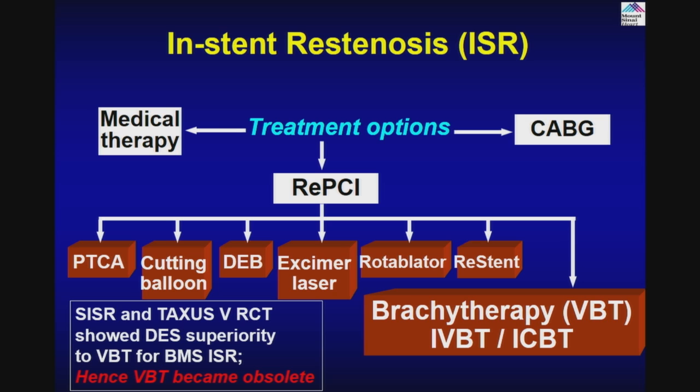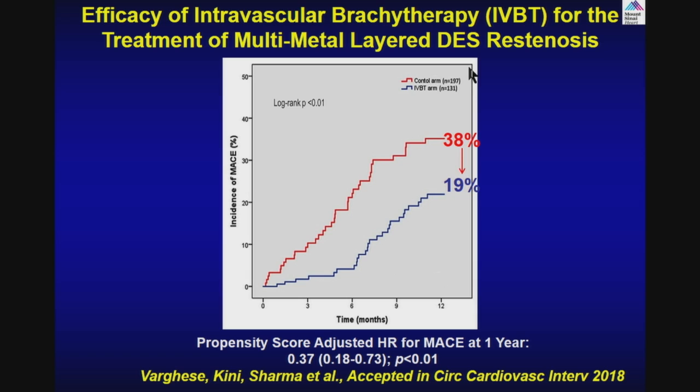Many of them have three layers, and this is actually a paper on our experience, the first of the drug-coated patients, the IVBT experience of 131 patients compared to controls during the same time period where we did not use the IVBT, but patients either had a repeat ECA and rotablation or another stent.